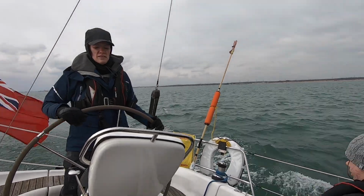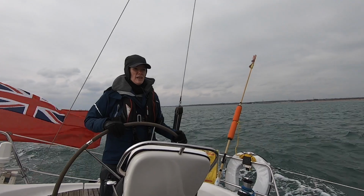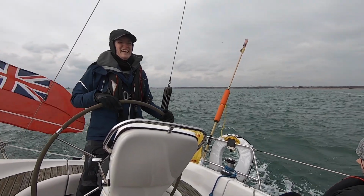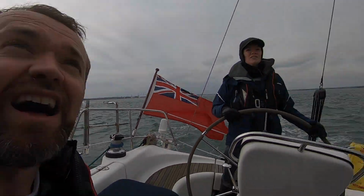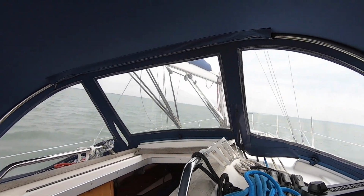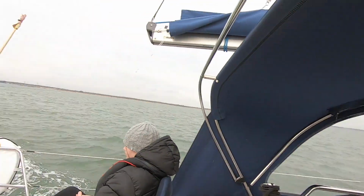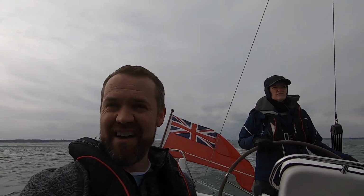We're just saying, every time Chris seems to steer the boat, we go really fast. 8.2. You know, I sail it and it's like 6, 5.5, 6. Chris sails it, it's like 8.2. Check out those sails. And we've got a reefed sail. We haven't even got that much wind either. 13.7 knots of wind, and we are doing 8 knots exactly. It's just not fair.